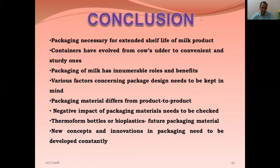And packaging of milk has innumerable roles and benefits. It is a huge industry which has provided employment to thousands of people. And while we are designing these packages, every other day new designs and new packages are coming up. So we have to keep certain things in mind when we design them. We have to take care especially of our environment. What is the fault of the environment? We don't have any right to spoil the environment.